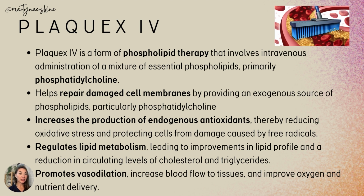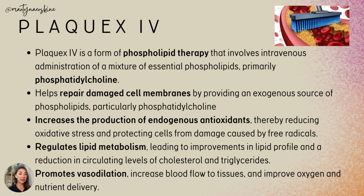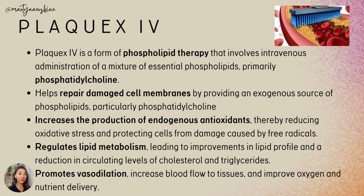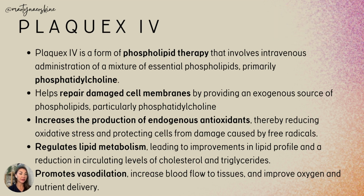It can increase the production of your own antioxidant that will go and fight that atherosclerosis, regulates lipid metabolism, so can improve your lipid profile and your circulation, and also promotes vasodilation, which can help increase the blood flow to your tissue and then improve the oxygen and nutrient delivery.